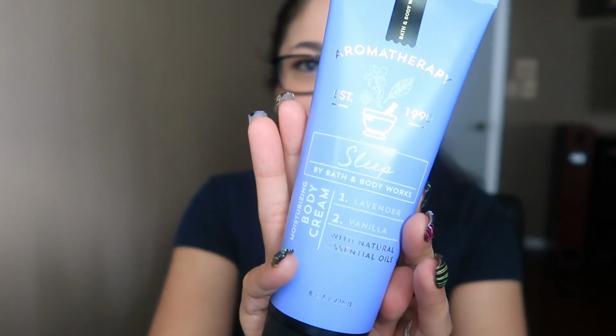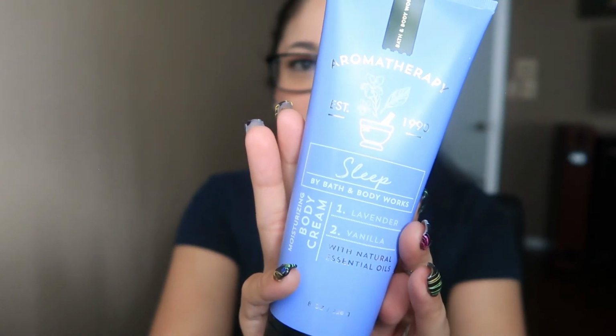I even have this, and it's so funny. I'm at my work desk right now. I have the lotion of it too. So this is one of my favorite scents just overall, before bed and during the day. I love the whole aromatherapy line.